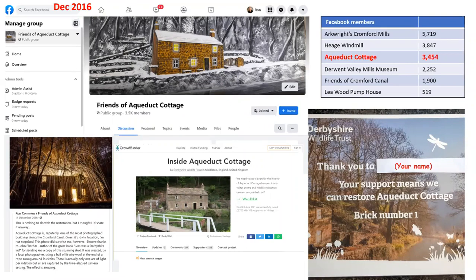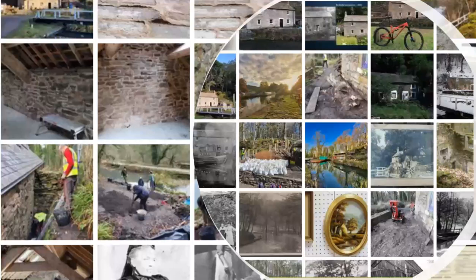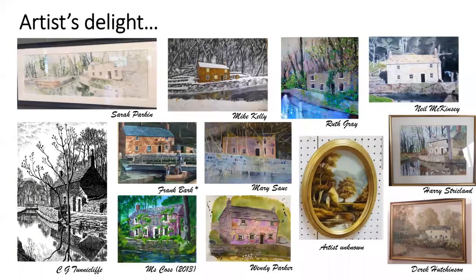Just been amazing. Now, over the years, about 2,000 photos have been posted on the site. Just week by week, we explain the evolving story of the restoration. I catalogue every single time we're there and then share it on the Facebook page. And that's actively followed. Now, it's said that the Aqueduct Cottage is the most photographed building on the Cromford Canal.